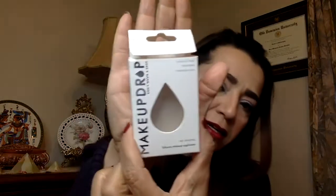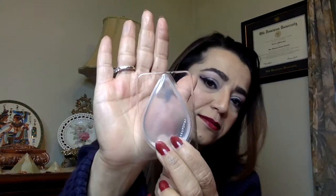And then I see this, and I think it's that makeup drop. Let's see if I can open this thing. Oh, yes, it is. Look at that, guys. It's the makeup drop. It's a silicone makeup applicator. Never tried these. So I guess that's how you use it to apply your makeup. Never tried it. I'll try it. See how it works. Cool.